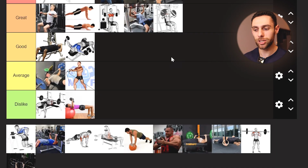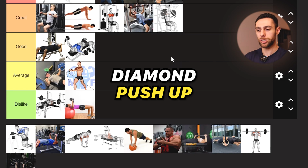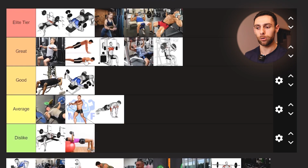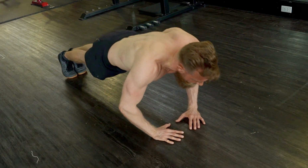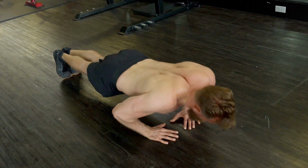A push-up variation that I missed, which is the close grip push-up or diamond push-up, I'm going to put that in the average tier. Now, I rated the regular traditional push-ups in the great tier, so the reason for ranking the diamond push-up so much lower is because it really is much more tricep focused. And don't get me wrong, you'll definitely hit a little bit of chest, but more as a secondary mover compared to a push-up where your hands are wider.